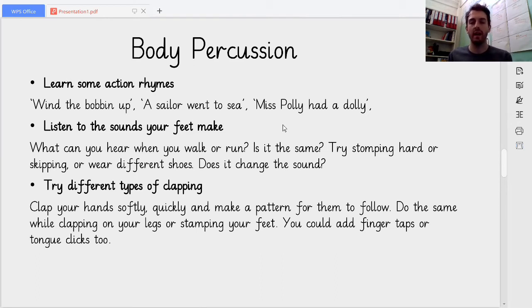But the main idea is that they're using their body moving while they're singing. And this could be different types of clapping, lots of things you could do. Sometimes we make patterns. So we might say tap, clap, tap, clap, or click, clap, or tap, tap, clap, clap. So we start building up patterns using our body. So it's really easy to do at home because you don't need any resources. You can just use your body and things you've already got.